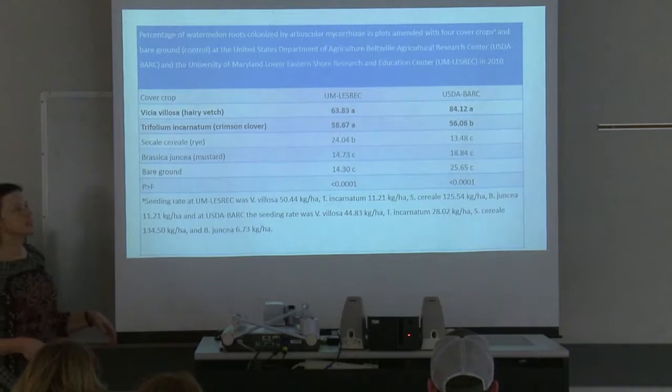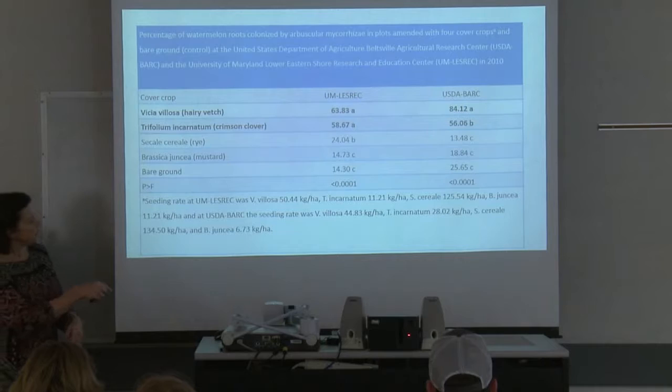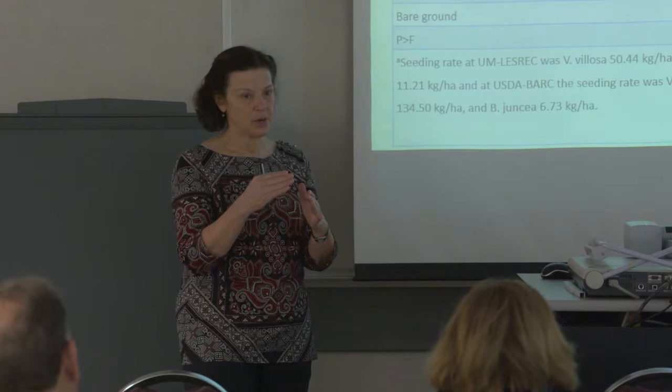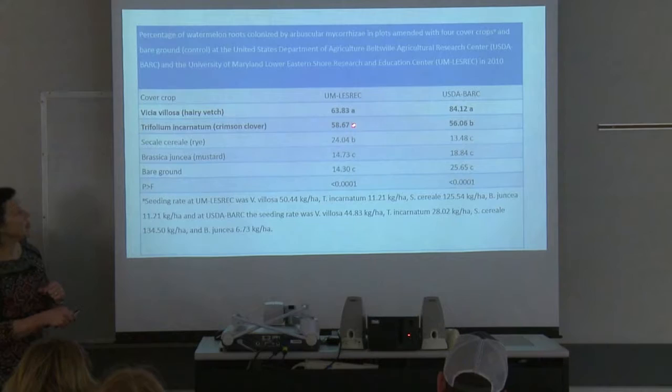divided them into specific nodes and looked to see whether there was mycorrhizae at each specific node. And so this 14% here on bare ground means that about 14% of the nodes that she looked at were ones where she could visualize an interaction between the mycorrhizae and the root, at this particular site. And when she looked at the roots that came from the crimson clover here and vetch, significantly more of those nodes had this interaction.